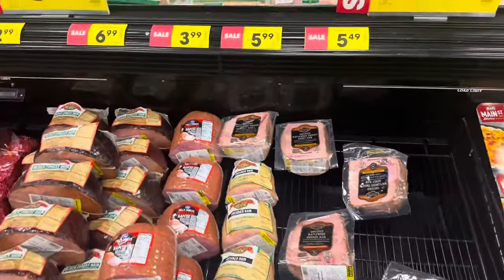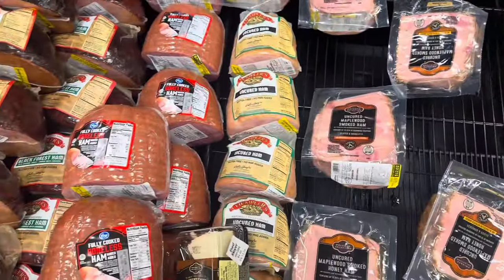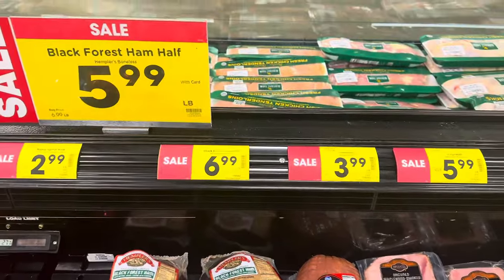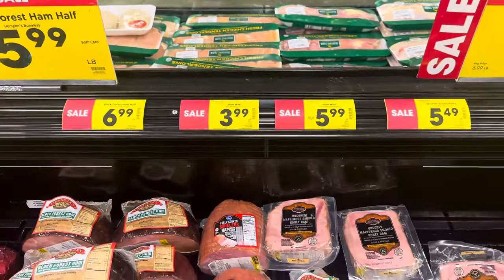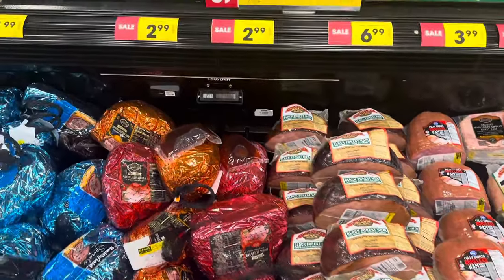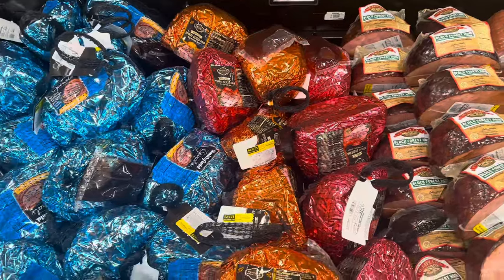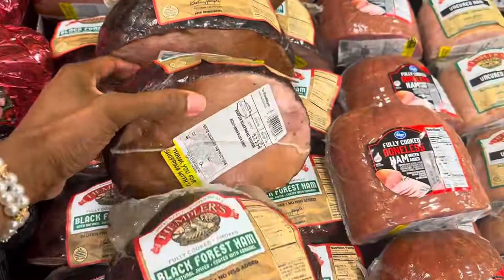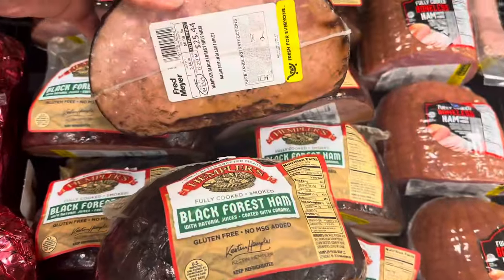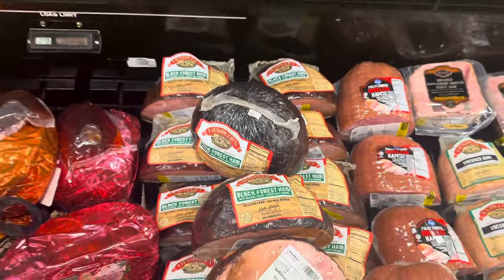They've got some hams over here, quarter sliced hams, $5.49 for these little things. Some boneless hams. These are all between $6.99, $3.99, and $5.99 for these hams right here. The Black Forest ham is $5.99 a pound. So these are about $25 is this one for that piece. This one is $25. So these are about $25 a piece right there for those.